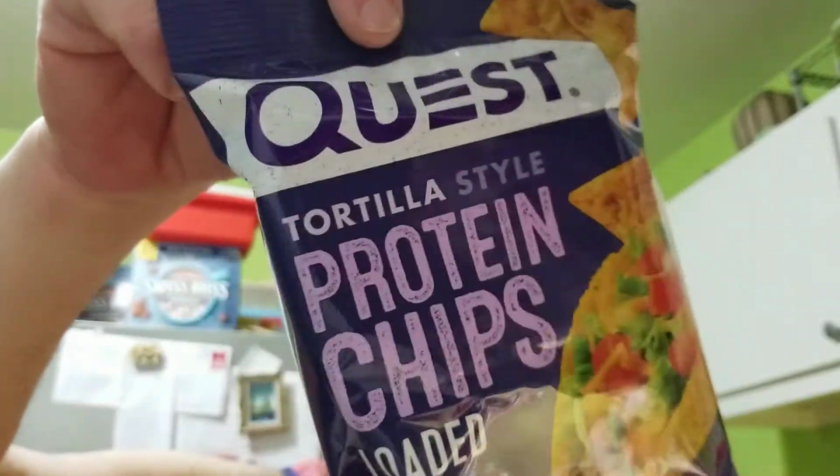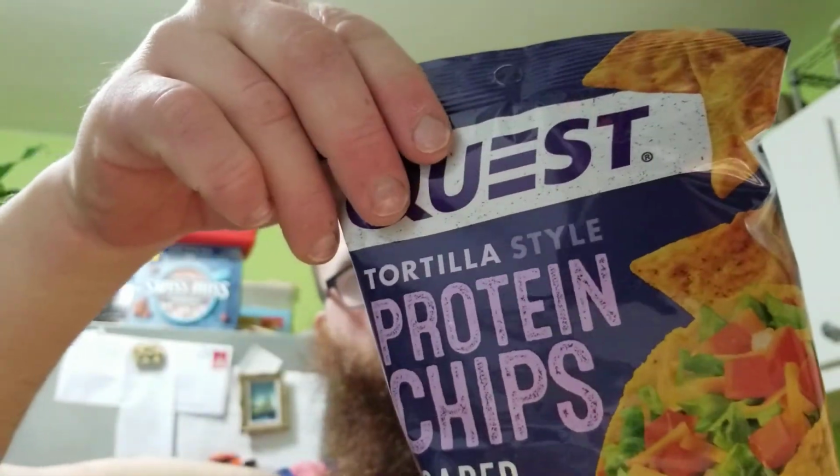This is 4 net carbs. So 5 carbs minus 1 gram of fiber equals 4 net carbs. So yeah, I'm not perfect, but man, these really help get the job done. It satiates that fix that you need.